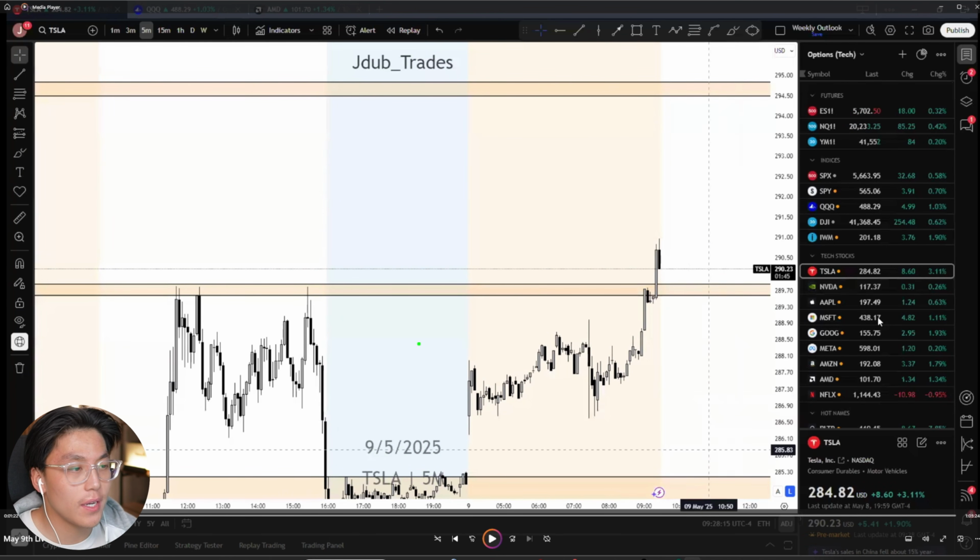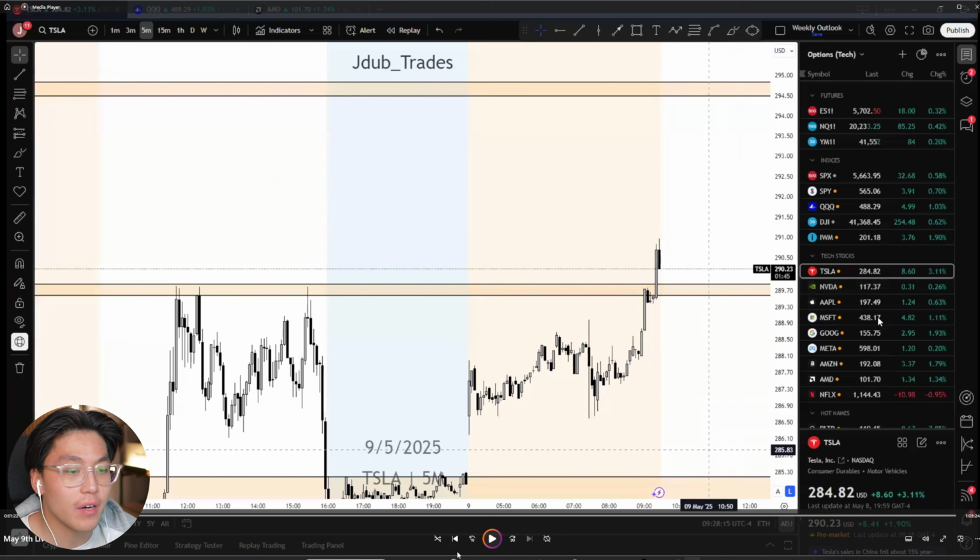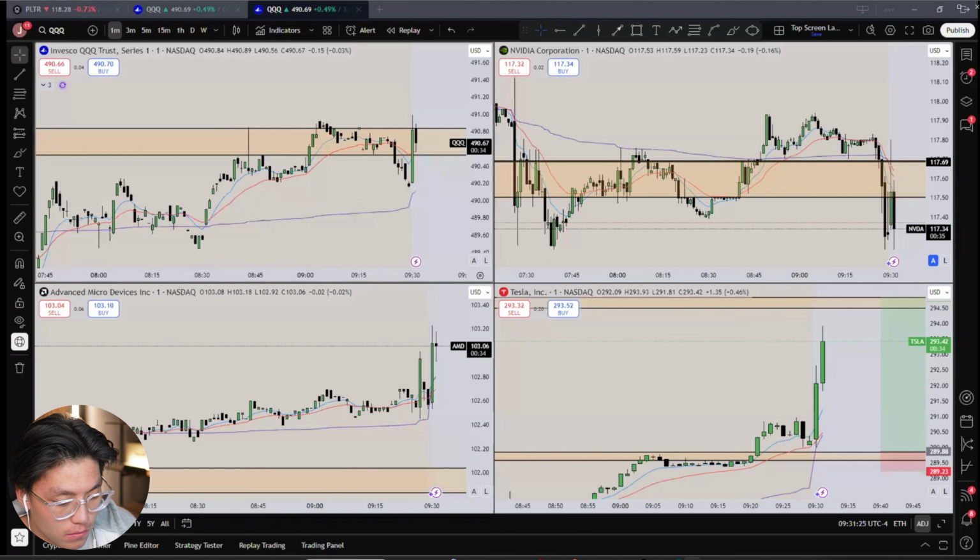As you can see right here, coming into the day, Tesla's showing a lot of relative strength compared to the overall markets. We now have this box high marked out, and what we're really looking for is a continued push towards the upside right off the bat towards your 295 and above on Tesla. So far, Tesla's showing a lot of strength here with the Qs. The Qs are trying to get back above this 490, but you can see Tesla, a lot of strength up towards our top of the range here, now being this 294.